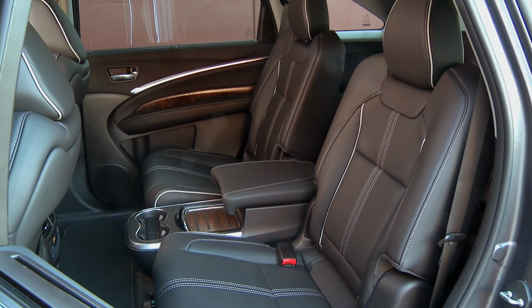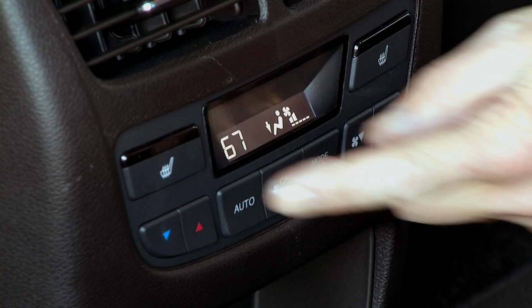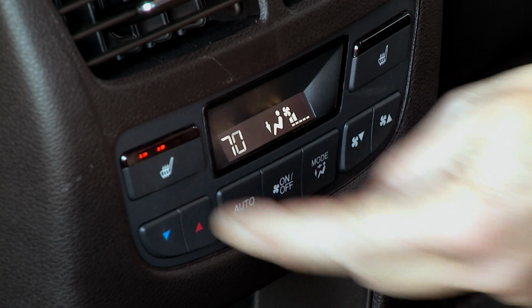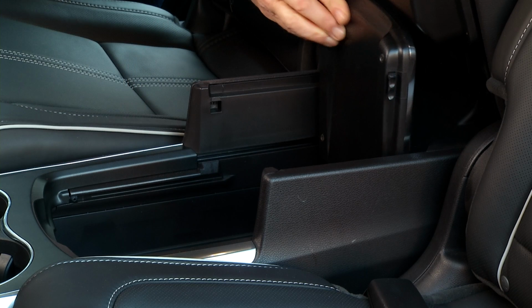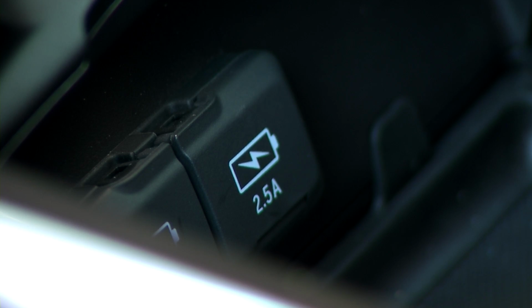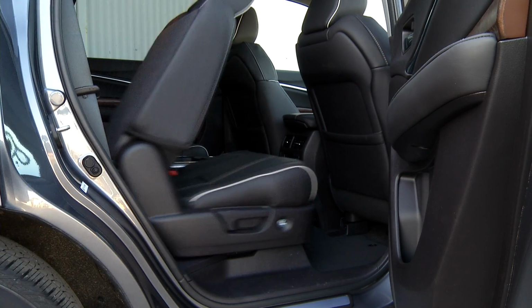Pampered guests in row 2 get extra legroom if they want. Sunshades? Yup. Toasty seats and a climate control zone, too. There is no shortage of storage spots all throughout the MDX. Is it possible to have too many USB jacks and power ports? Access to the way back is just a push button away.